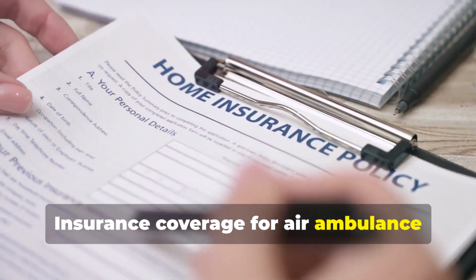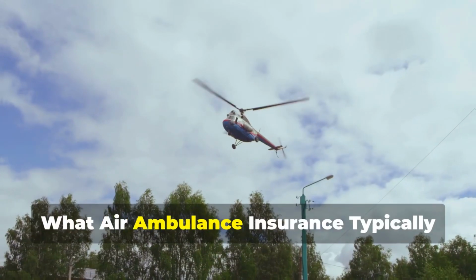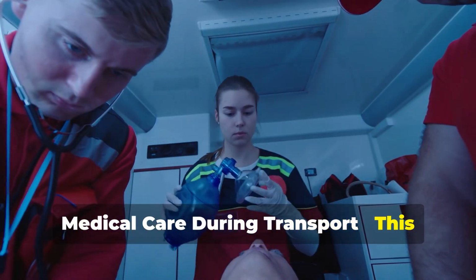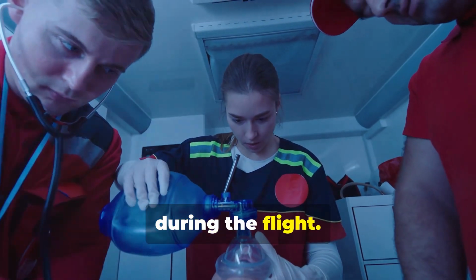Insurance coverage for air ambulance services can vary depending on the policy and provider. Here are some key points to consider. What air ambulance insurance typically covers? 1. Medical care during transport. This includes necessary medical treatments such as oxygen, life support, and other critical care services provided during the flight.